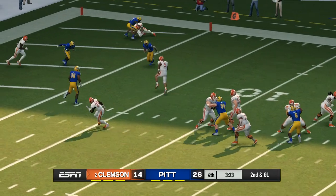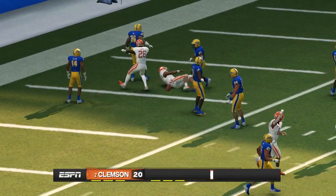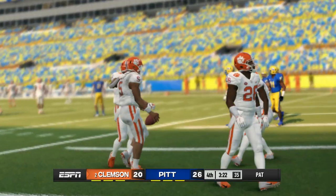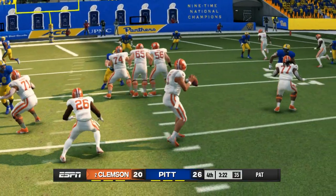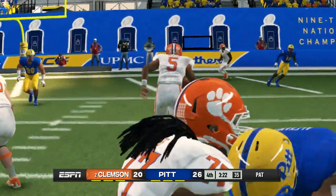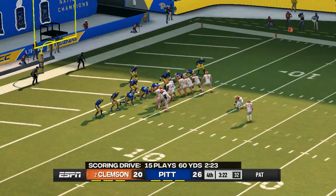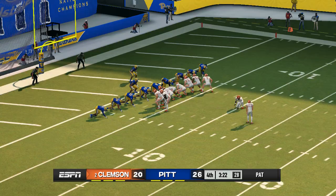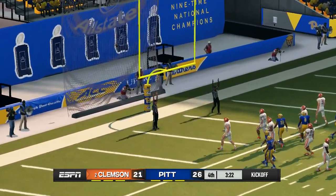Now he tries to buy some time. Keeps it, and he's got a touchdown. Boy, did he look determined running the football. Nobody was going to keep him out of the end zone. He makes the PAT.